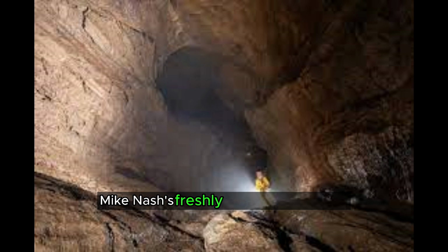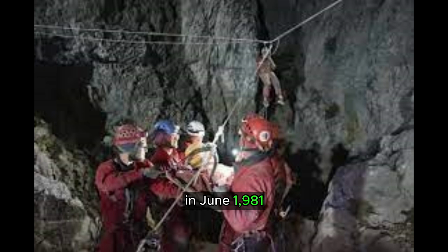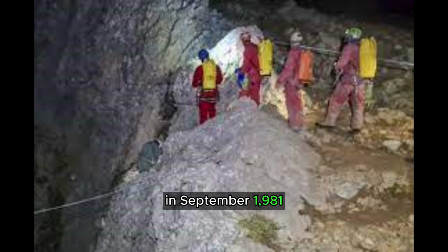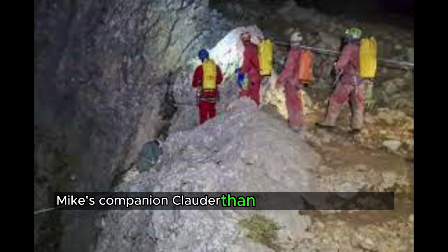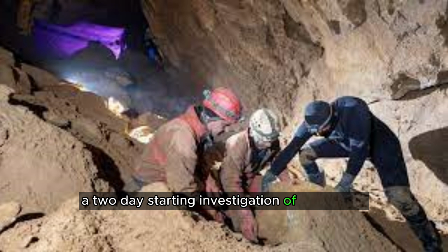Mike Nash's freshly discovered interest in caving drove him and George to investigate the cavern 2 months after the fact in June 1981. In September 1981, Mike's companion, Claudette, and 2 senior individuals from an alpine club headed to Prince George for what was to be a 2-day starting investigation of the cavern.